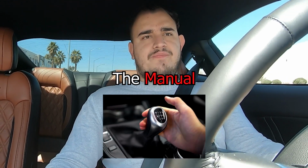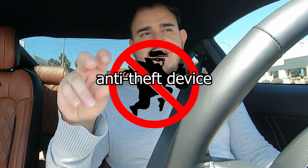The manual is America's best anti-theft device because no one can drive stick shift.